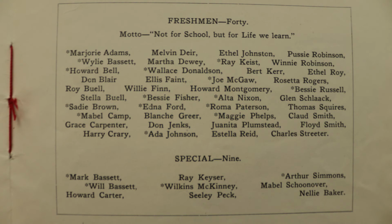The freshman class had 40 students in it, and their motto was, "Not for school, but for life we learn," which is something my teachers were always trying to impart to me too, and some of it sunk in. And on each of these pages too, you'll note there is an asterisk next to some of their names, and those denote the students who did not live in Birmingham. So once again, they were coming in from outside communities to attend high school. So the 8th grade class had 36 students. The 4th grade class had 35. The 2nd grade class had 31. And there were 27 students in the 1st grade class.